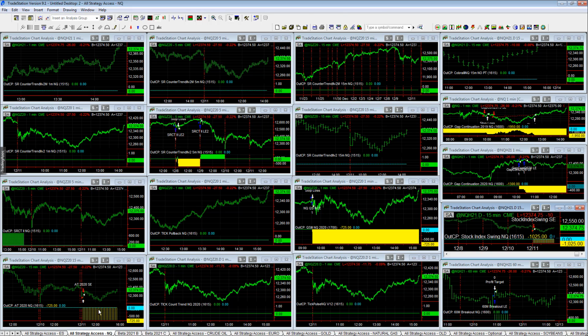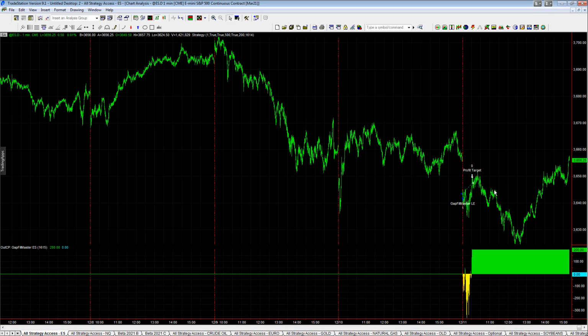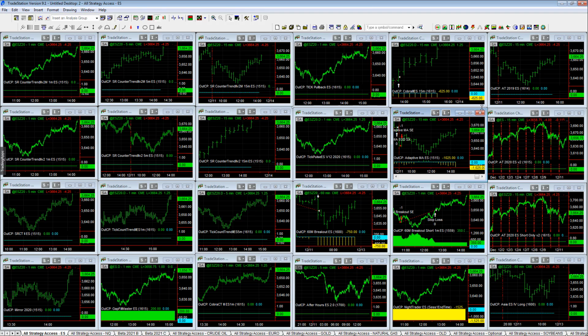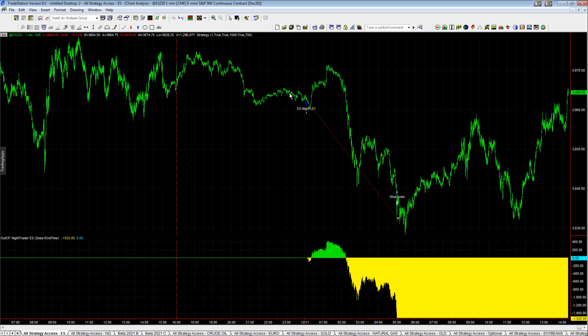And those are the trades on the E-mini Nasdaq, E-mini S&P, gap fill master, small profit target of plus 200 here at the open. And then we had adaptive moving average, minus 1,025. It stayed short all day. And night trader lost. It had 12 winners in a row, and then it lost last night, minus 1525, stopped out near these lows.